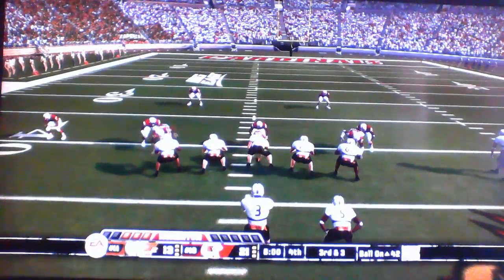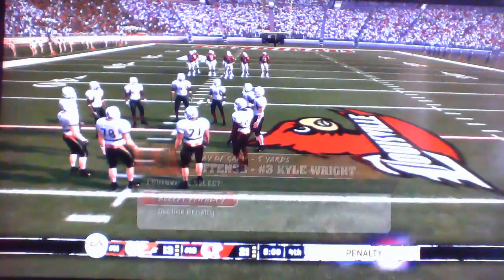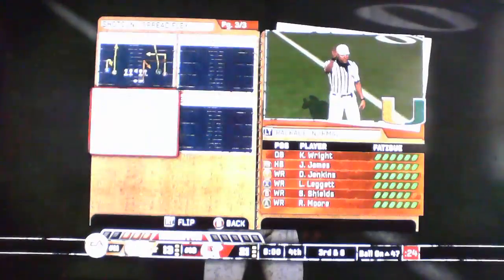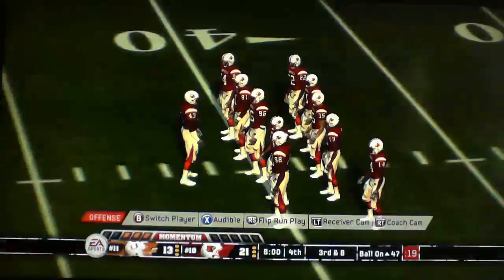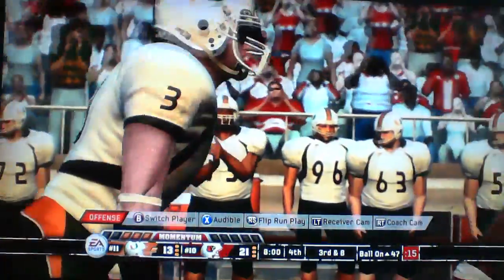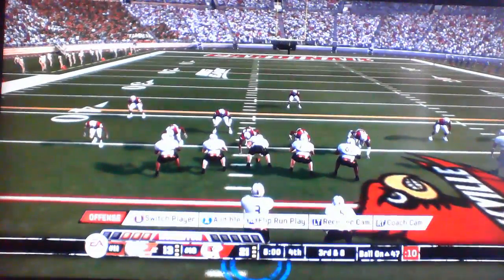Come on. Snap the damn ball. Son of a bitch. Well, that changes my game plan now. Just fucking snap the ball. Sitting there pointing fingers at players' assholes. Damn it. So third delay of game penalty. Refs have just not been going my way. I don't think Louisville's going to get called for one penalty.